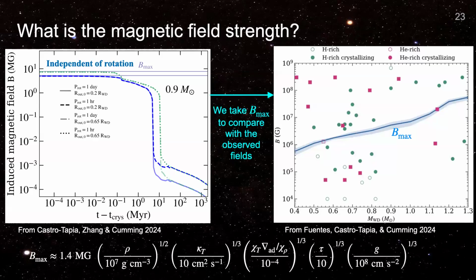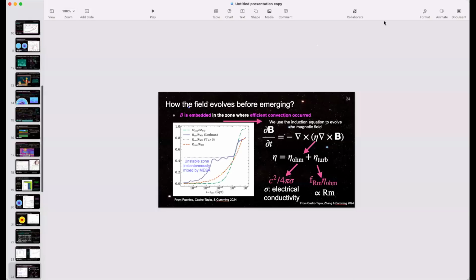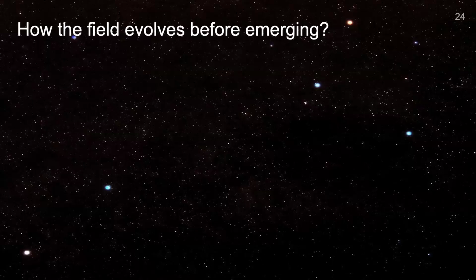So we see, even when not much in the data, because there is a lot of scatter in the actual strength of the magnetic field measured, we see that it's about the order of magnitude of the magnetic field observed. But we have to consider something else here. We cannot just take this prediction for the magnetic field and compare with observations. We are missing something very important here, which is how the field evolves before emerging.